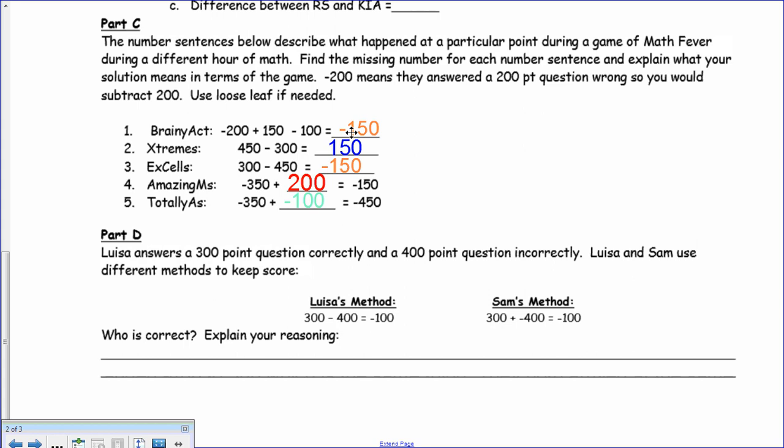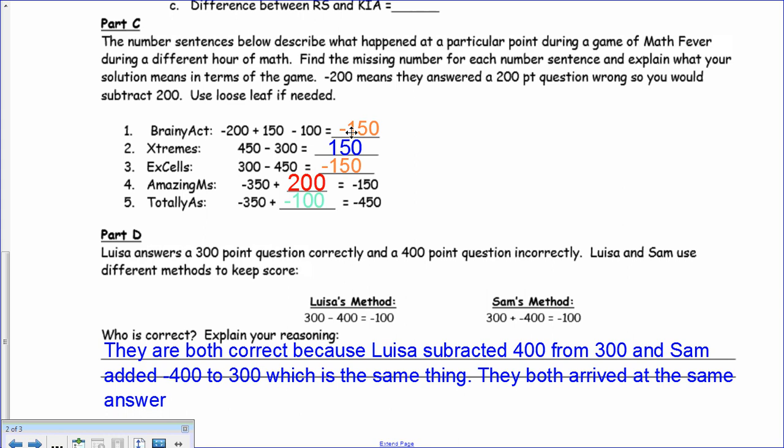Notice how they came up with the same answer, right? That's very good. So they both are correct. Because Louisa just subtracted 400 from 300, and Sam added a negative 400 to 300, which basically is the same operation. You can either subtract or add a negative. It's the same thing. And again, the last sentence says too, they both arrived at the same answer. Notice right here, didn't they get the same answer? So again, lots of times in math we can do things differently and arrive at the same answer.